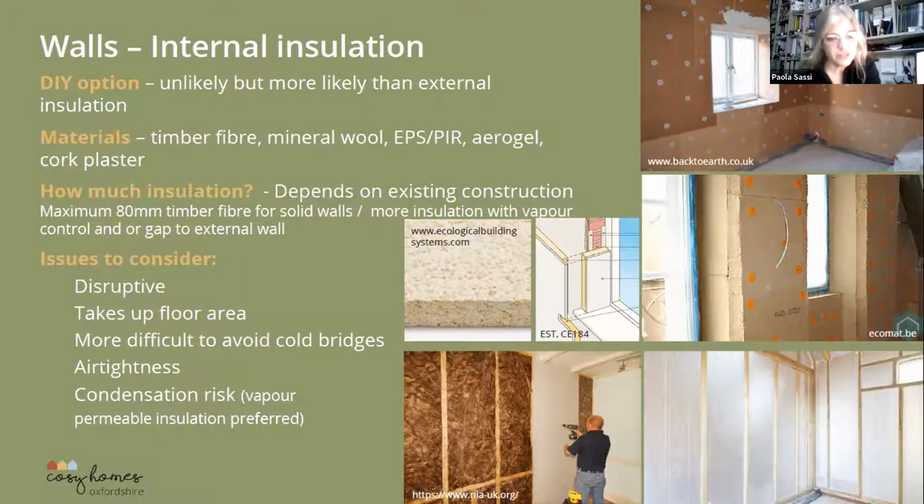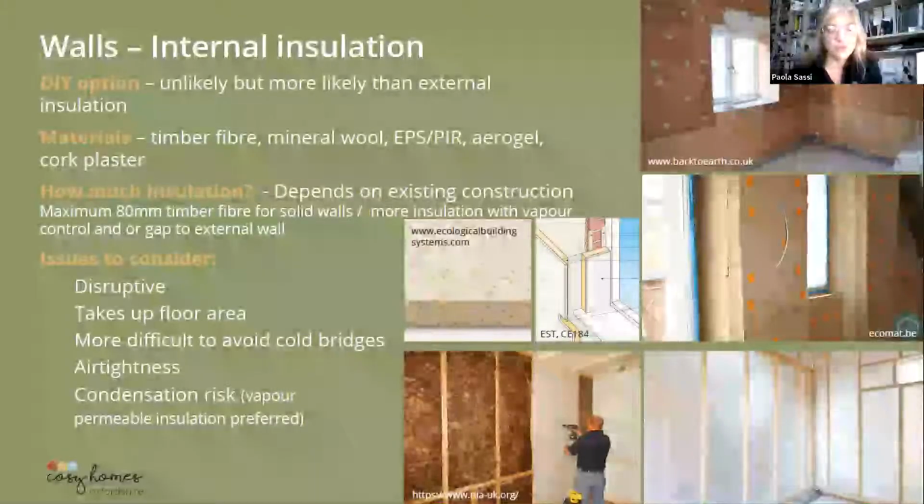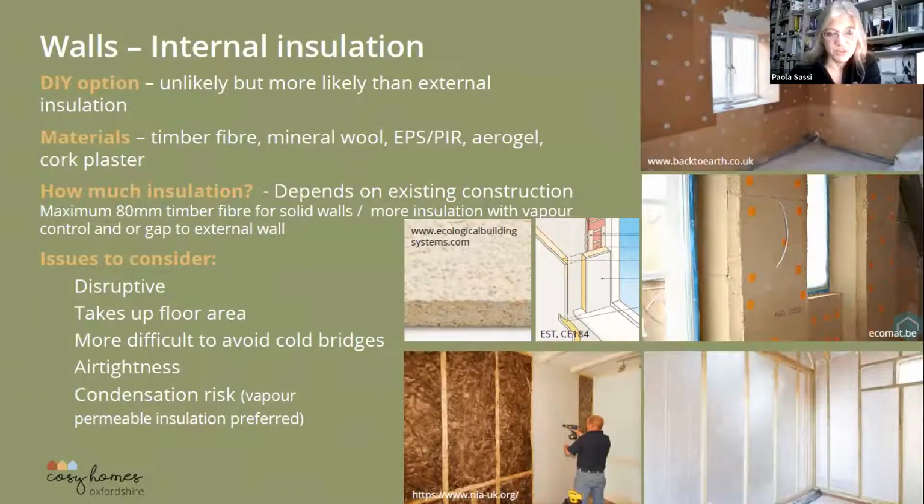We have a lot of different materials that can be used. At Cosy Homes, if it's a solid wall construction, we do recommend going for a breathable, vapor permeable material that allows the vapor to go through the material. So if you're looking at a solid brick wall, which is very common in Oxford for sure, putting timber fiber will allow the brick to actually dry out to the inside of the building, and there's less possibility of rot and spalling of bricks and basically damage to the wall.